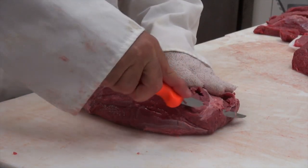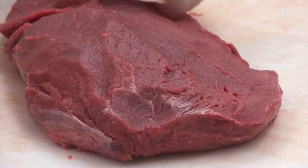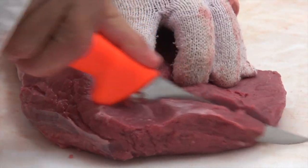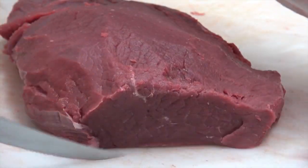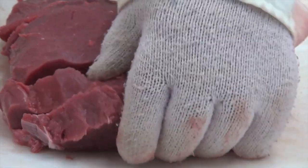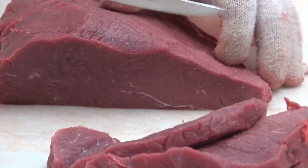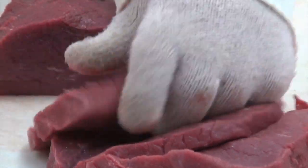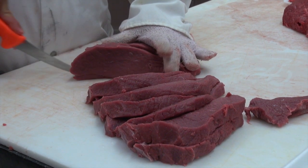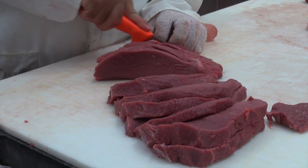and best use. One of the cuts that we were looking at this morning was the clod. Scientifically, it's the name of that muscle, the triceps brachii, but we knew that there was a seam of connective tissue that if we separated that muscle and removed that seam of connective tissue, then we would be able to cut individual steaks across the grain and really add value and improve the eating experience.